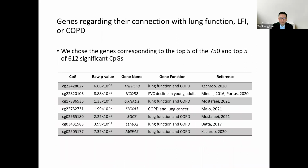And then we picked up top 5 CpGs of the 750 and top 5 CpGs of the 612 to see if their gene is connecting to the lung function or lung function impairment or the COPD. So of the top 10 CpGs, there were 7 CpGs whose gene is connected to the lung function or COPD or lung function decline based on the literature.